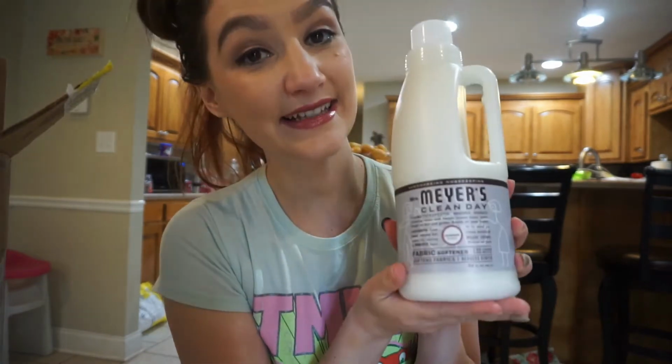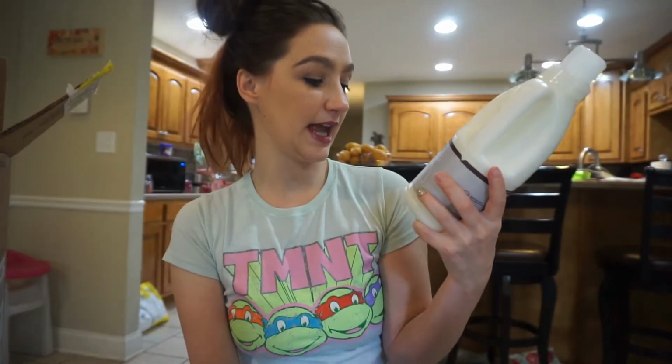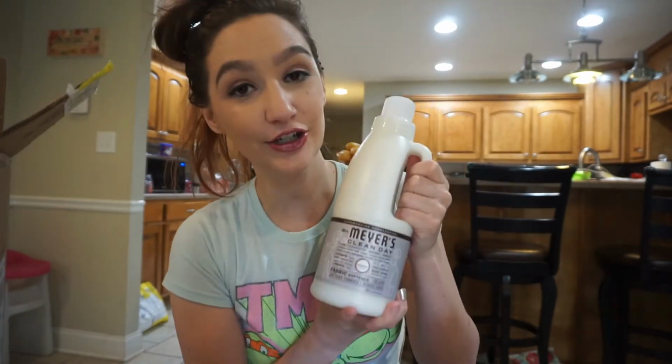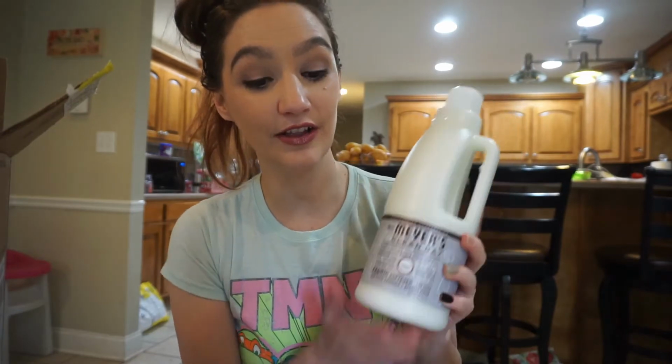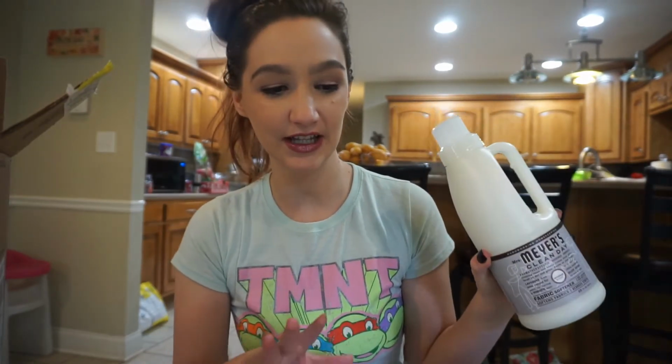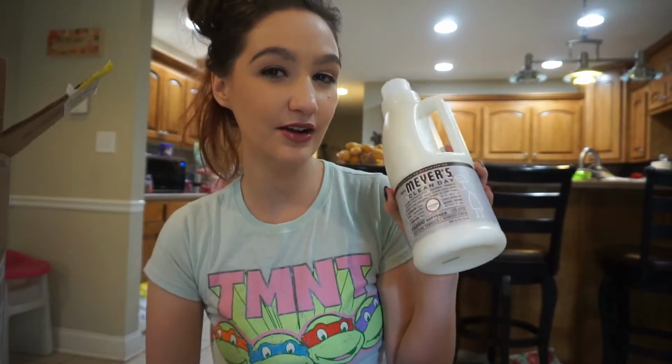Okay, next I have my Mrs. Meyer's Clean Day Fabric Softener. This is the lavender scented one. I am a lavender loving kind of girl, so I do love their lavender scented things. And their lavender scent is more like a lavender vanilla kind of scent. It's not just lavender, but what else?